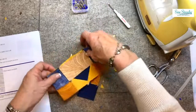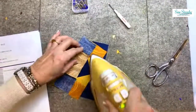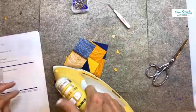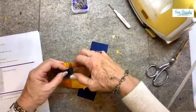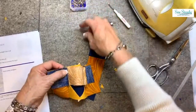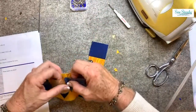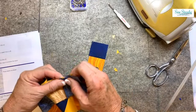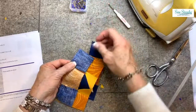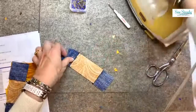But you know, the instructions say to press it out, but that's not offsetting the seam. So I'm going to press these to the inside here because I want to offset my seams. Okay, there we go. Just going to put a couple pins in where the seams intersect. As always, you want to take those seams and butt them up to get it together so that your intersection's as snug as possible.